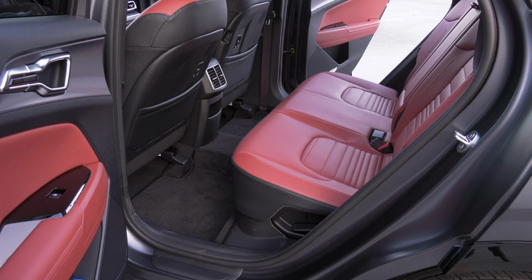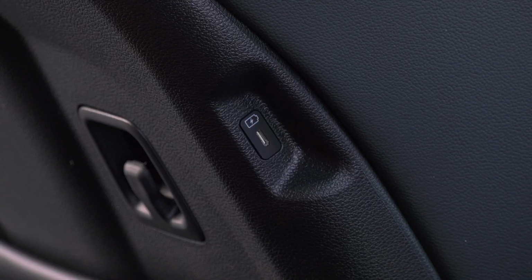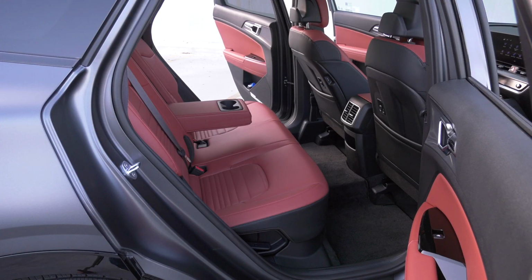Kia claims class-leading rear seat legroom of over 41 inches. The seats recline. I like the bag hooks and the location of the power ports. No need to reach down to the floor. Sportage will take on 3 average-sized adults back here.